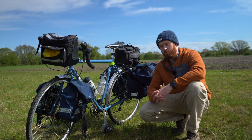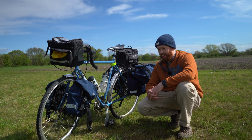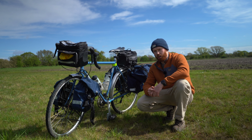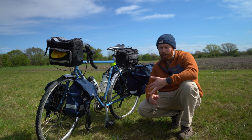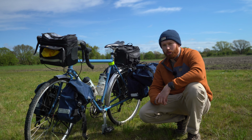And thirdly, the biggest con, and I think the main reason we're not seeing as many touring bikes nowadays, unfortunately, is they just don't look cool. As is often the way, things that are the most practical tend not to be the coolest. I think it's a shame we don't see more touring bikes out and about, but I think for those reasons I mentioned, the fact that it's maybe not the coolest to look at, it's not lightweight, and it's not as versatile as a gravel bike, that's the reason we don't see as many of them.